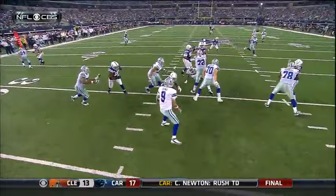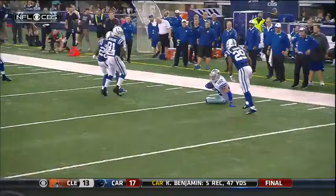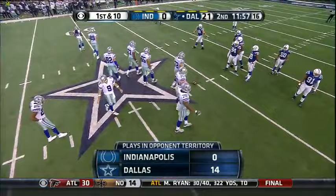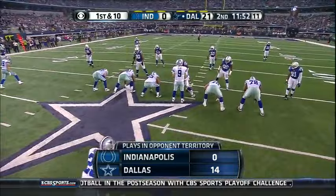Here comes the blitz. Look at the guy coming around. How about that? DeMarco Murray got just enough of the blitzer to allow Tony Romo a zone behind it. And look how wide open Jason Witten is. So the start of this game, Indianapolis being aggressive, coming after Dallas. And Dallas has the answer every time. Throw it to Dez Bryant, block the blitzers.